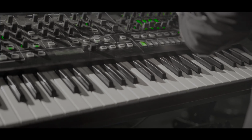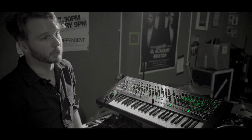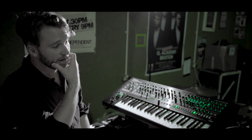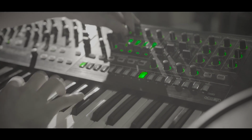The guys had already tracked it, and having listened to it, there were loads of keyboard parts, as ever, that needed real character to them. And especially from the band's first couple of records, it was really important to get a sound that was as close to the Jupiter 8 as possible.